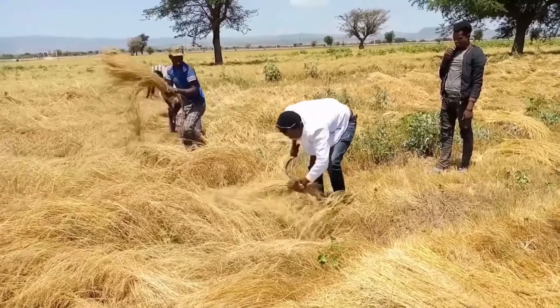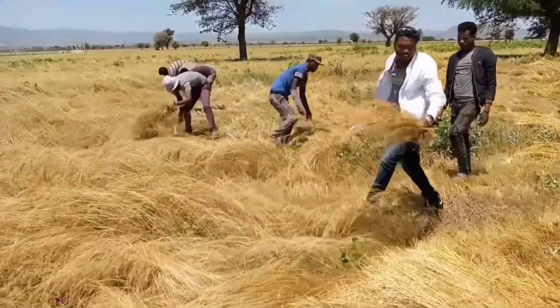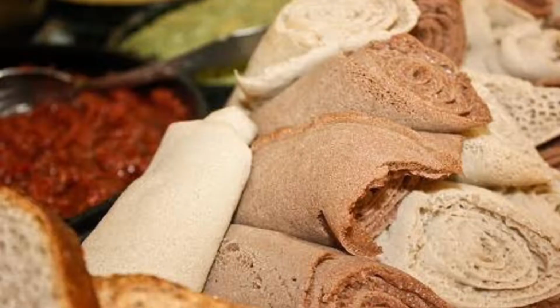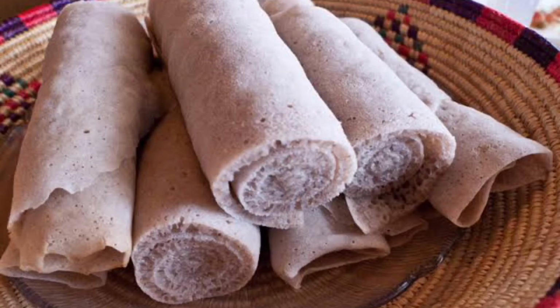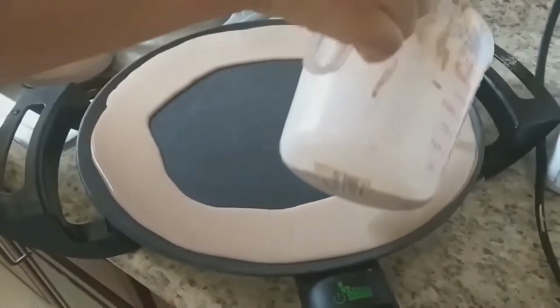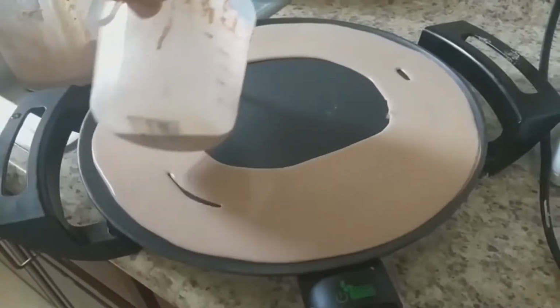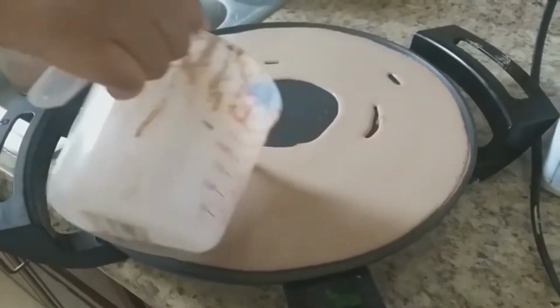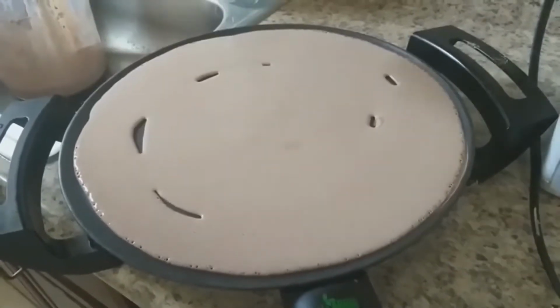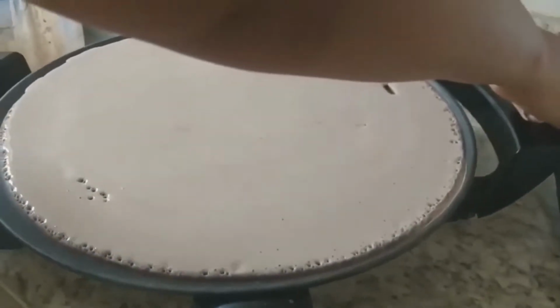And trust me guys, injera is really, really delicious. I can literally eat injera with anything. I know it's not what everyone would do, but I'm just saying it for me. It's something different. It's not like every other food you eat. It has its own unique taste, its own unique flavor, its own unique texture and everything. It is what it is. And it's only found in the eastern part of Africa. That's to tell you how unique this food is.